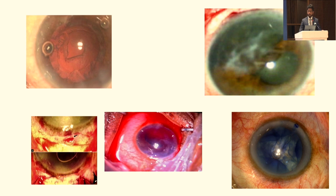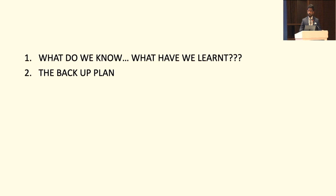So first, what do we know and what have we learned? Whenever a PG makes a mistake, do not reprimand them, just encourage them, sit with them, go through the steps. If they have a video, show them the video, show them where they have gone wrong, and help them understand how to proceed further. And always make sure you have a backup plan when you have a complicated case.